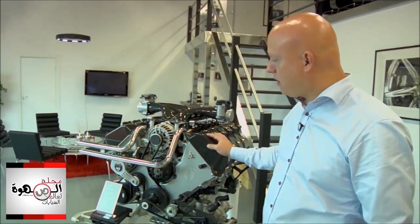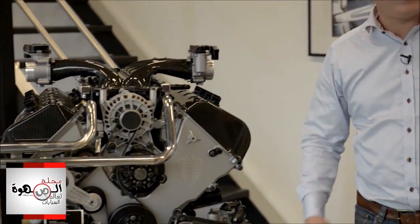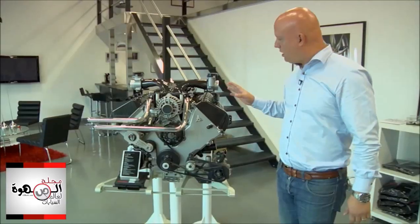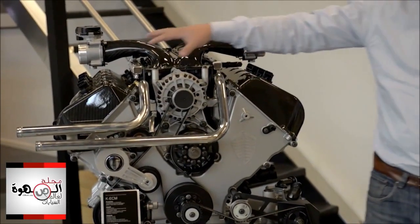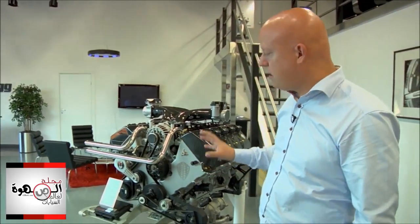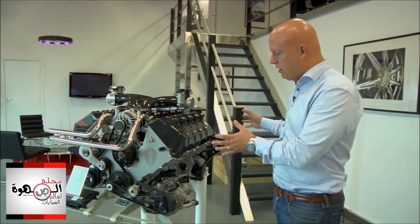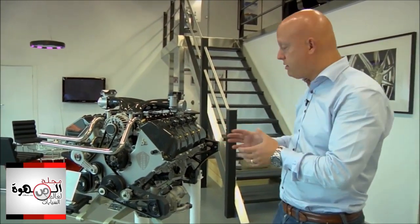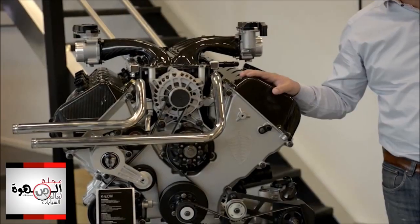So here we have the Koenigsegg engine. This is the base engine that goes into all our cars. This is something we're very proud of because it has been built and developed here in Ängelholm from the ground up. It's a 5-liter V8, all aluminium apart from the carbon fiber pieces you see up top, and apart from titanium fasteners and titanium connecting rods and things like that. It's a very compact engine. It only weighs 198 kilograms, which is very, very lightweight considering the power output of almost 1200 horsepower.